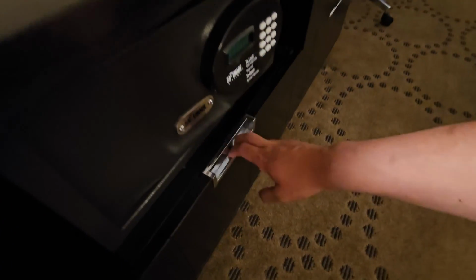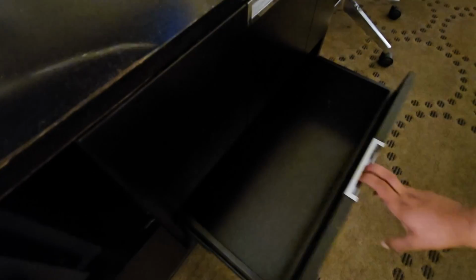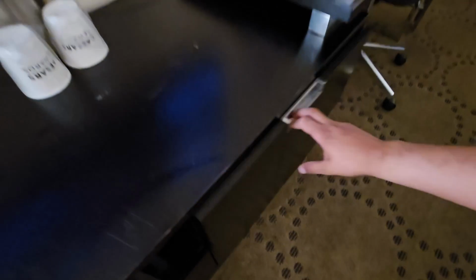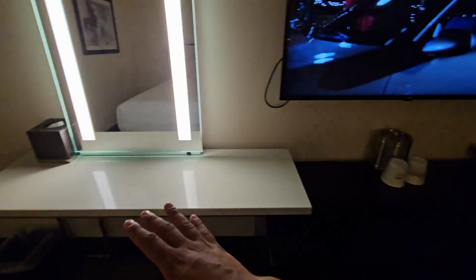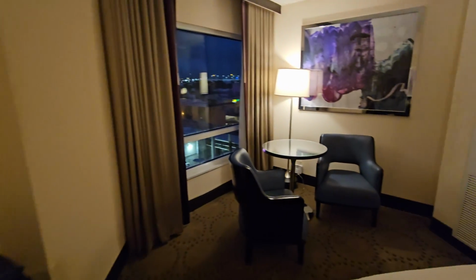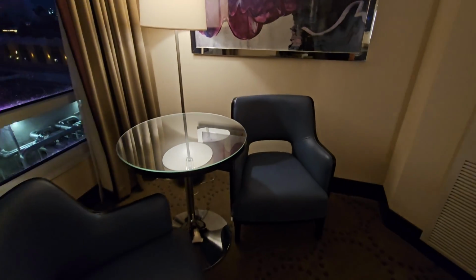There is a safe. There is no mini fridge, no coffee maker. We just have these 3 drawers as space. You got some ample room here. You got the desk, so you can store all your stuff on top of this right here. Nice TV. I like this little seating area. Probably what we're gonna do is flip the chairs around so you can enjoy the view.